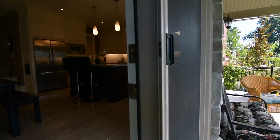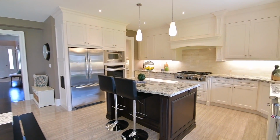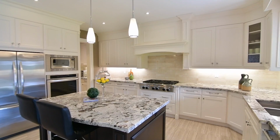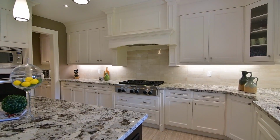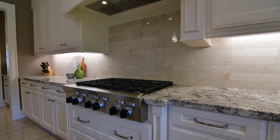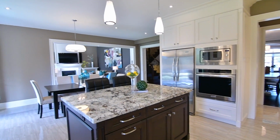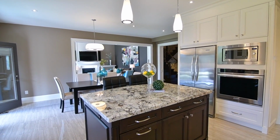A chef's dream, the Gourmet Kitchen showcases custom cabinetry, a center island with seating, valance and pendant lighting, granite counters and stone backsplashes, as well as high-end built-in stainless steel appliances including a gas cooktop, fridge, dishwasher, and wall oven and microwave.